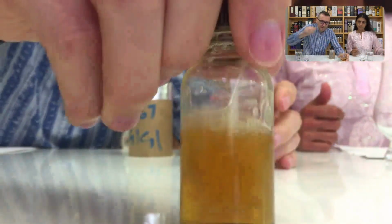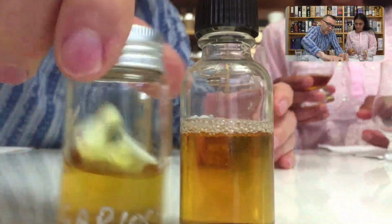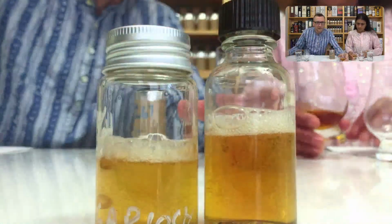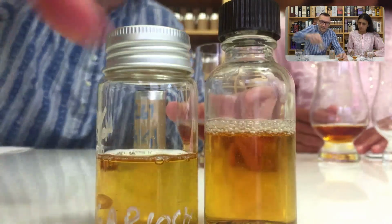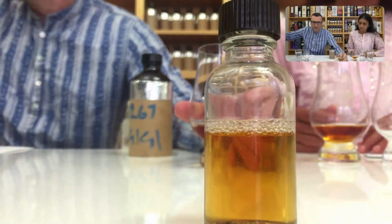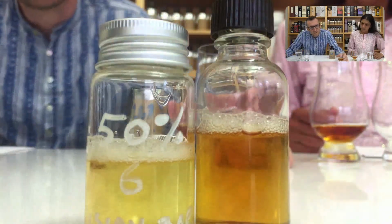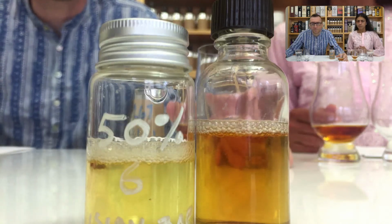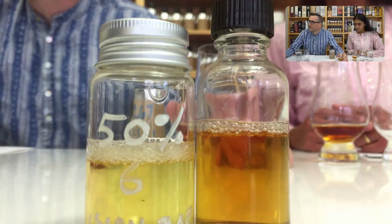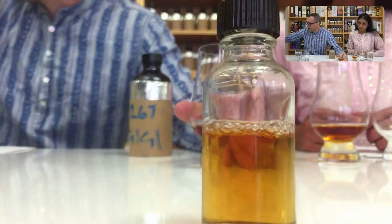Let's do the shaker. Okay, that's more like it, isn't it? So compared to 48%, I think those bubbles are stronger, aren't they? So at 48%, they disappear faster. 50 can be quite bubbly. I think the bubbles in today's are a little bigger diameter. Maybe. 50 is a little more frothy.